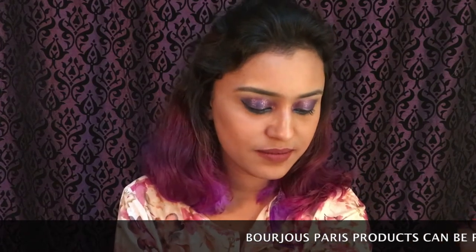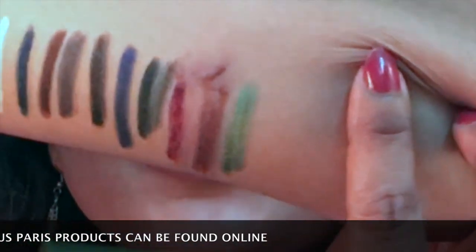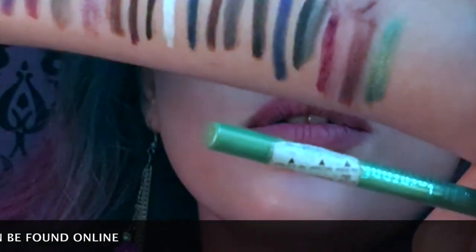Contour clubbing, waterproof Bourjois, and this is 53 morning lime. It's cute, right? Here it looks a little dark, but on your eyes it will look very bright.